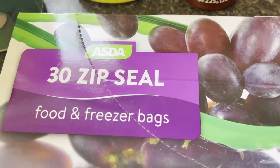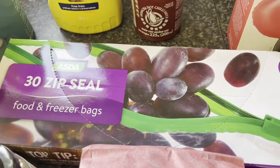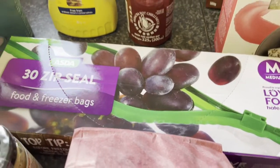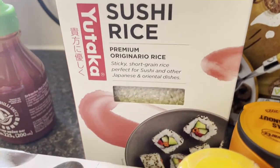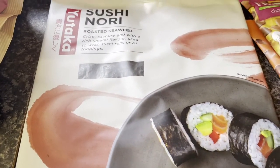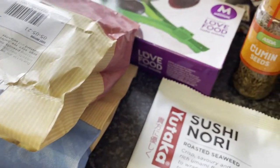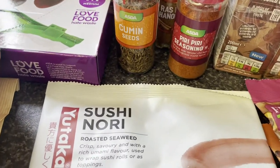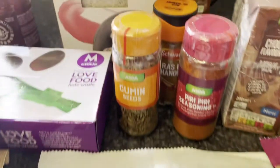And these were a substitution, zip seal food and freezer bags. I did order different ones that were just tie-up ones, but they sent me these ones, so never mind. And some sushi rice and some sushi nori, because I'm going to try making some sushi. There were avocados over there, but I don't think I showed you, but they were in amongst it all. I'll go over shortly and see.